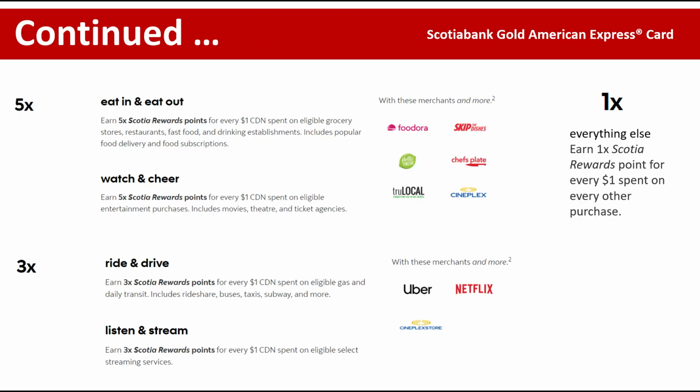But what's interesting about this card is that they offer 5 times points earned in several categories, such as eating out and eating in. So for different merchants such as Chef's Plate, Skip the Dishes, or even cinema like Cineplex and True Local and Foodora for food-related items, and tickets in theaters, you're going to earn 5 times the points. And for ride and drive offers such as Uber, Netflix, or Cineplex as well, they are offering currently about 3 times the points. This is mainly for eligible gas and daily transit, including rideshare, buses, taxis, subway, and more.